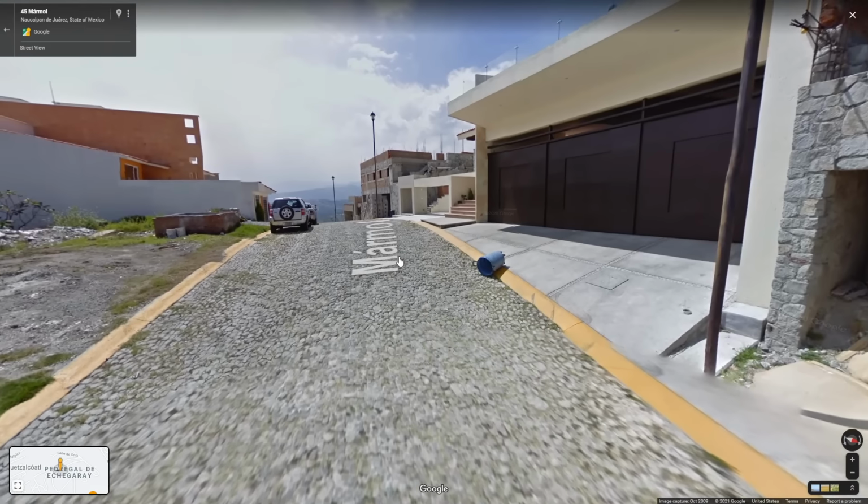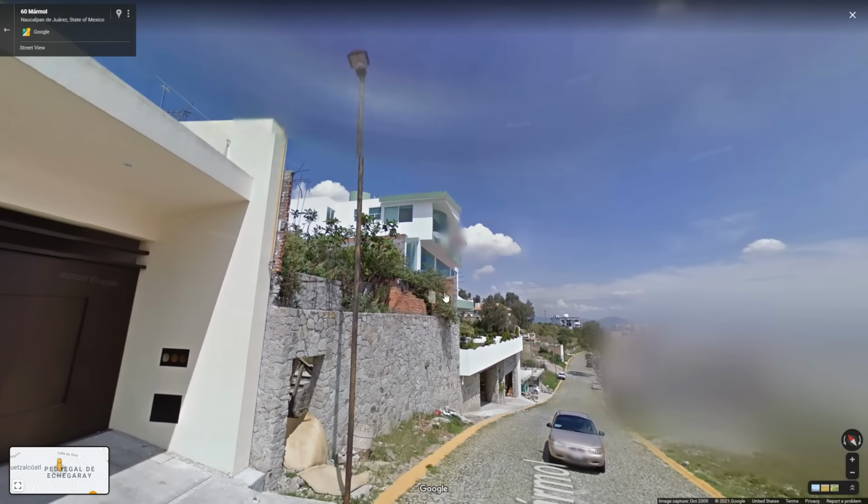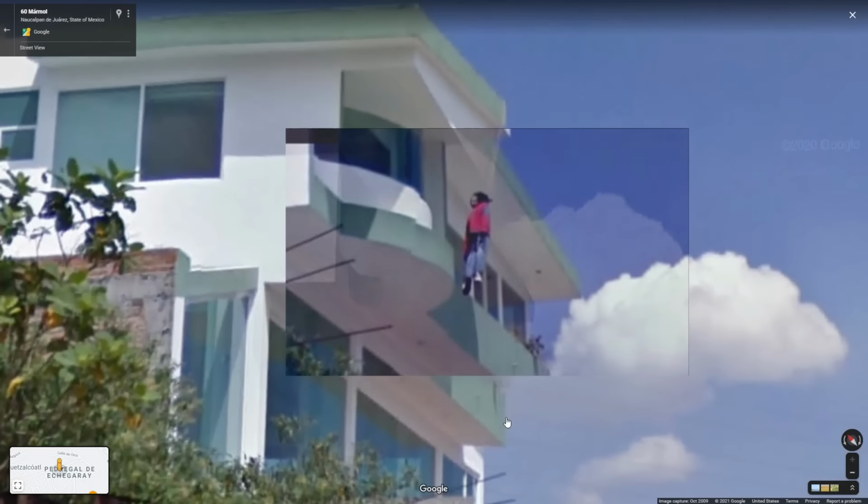41 Marmol. Kind of just outside of Mexico City, there's a street called 41 Marmol, and if you look up at one of the houses, it looks like there's a guy hanging from the roof. When this was first discovered, a lot of people actually reported it to law enforcement, but it's actually just a puppet. The people living at this house have gone on record saying that it's a prank.